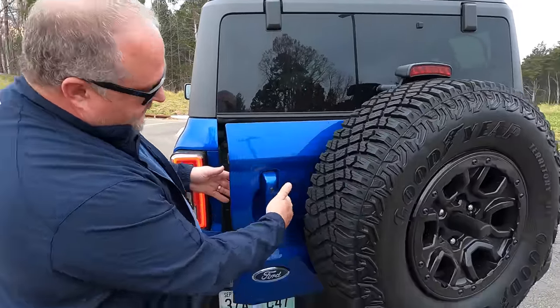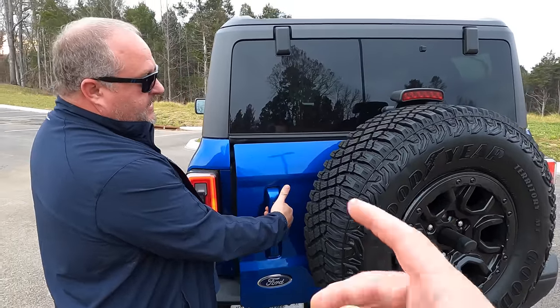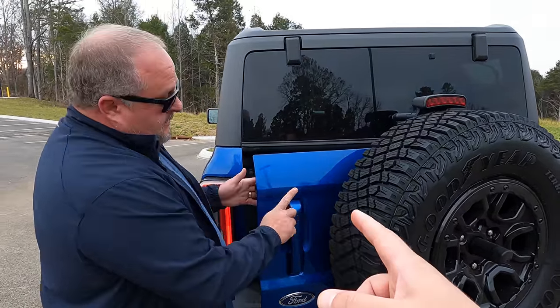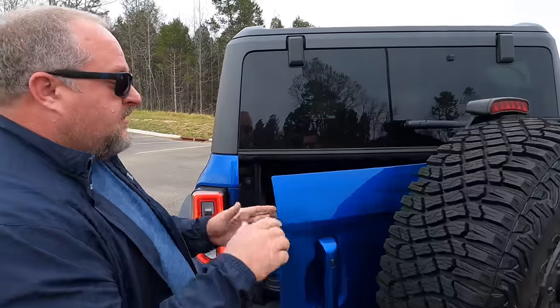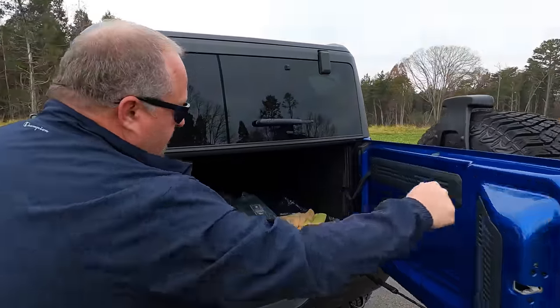And it does have the lock feature here and a place to cup your hand. Not sure that all of them do, but the First Edition does. Don't know if that's on a lower trim level. But then you've got to take this swinging door and swing it out.